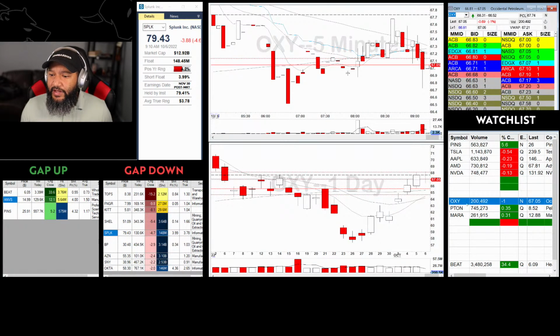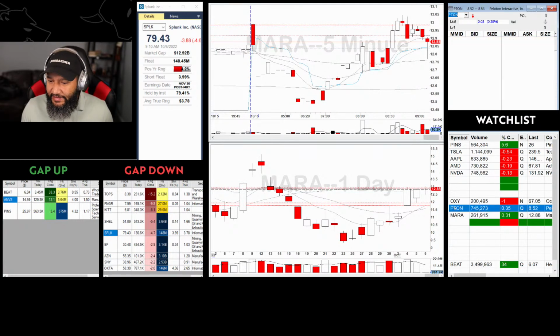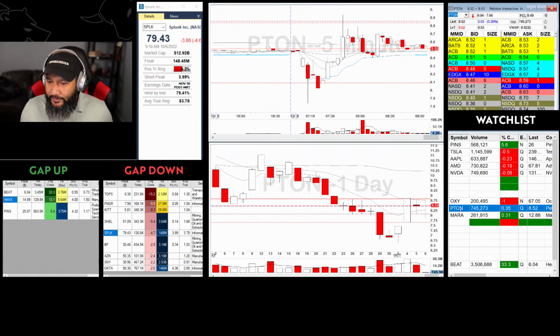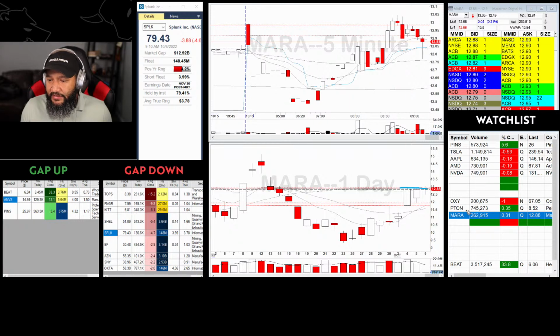Our possibles, Oxy, Piton, and Mara, are not giving us a whole lot right now. Their daily looks good across the board. Yeah, daily looks okay. Oxy is okay, but Piton's daily looks all right for a possible breakout. Mara looks exceptionally well for a possible breakout. We just need to see at the market open how that volume is going to come in, and if it's going to pick a direction. All of these tend to be very, very choppy. That's the one thing they have in common, especially that first hour. They could be messy, so be on the lookout for that.